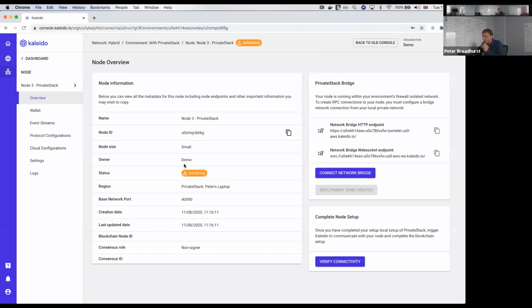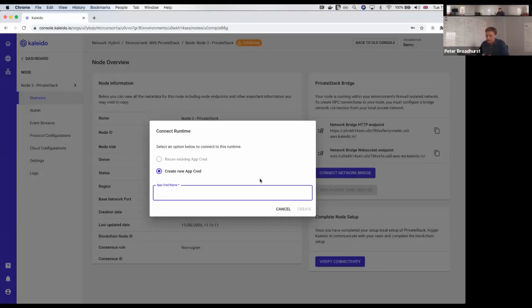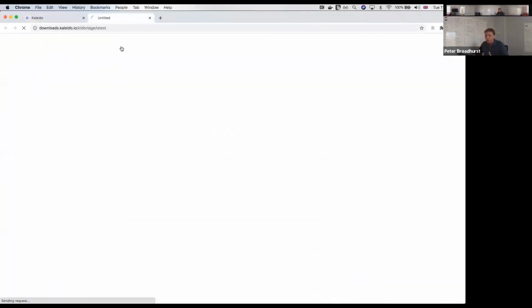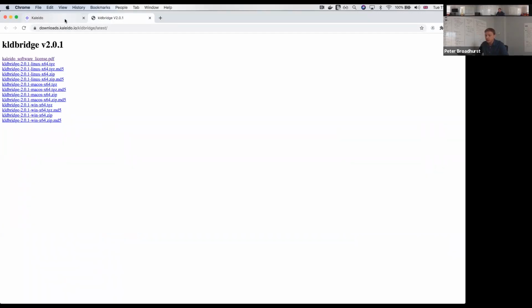That's very important, and we'll talk about the layers of control that you have as an administrator of one of these PrivateStack nodes. So what I do need to do is set up the other half of my bridge. I'm going to create a secure connectivity endpoint credential for the bridge, download the configuration of the bridge, and I could also download the bridge software itself.